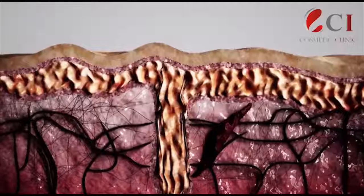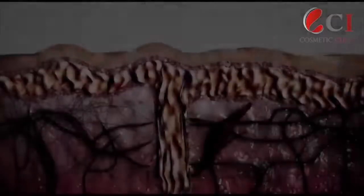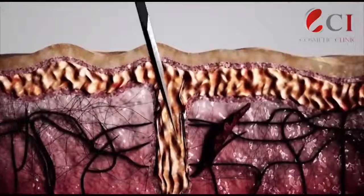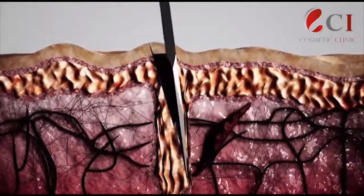After we've finished harvesting the necessary amount of hair graft from the donor region, we then proceed with the second phase, which is also called opening channels. In this phase, the doctor carefully opens holes for the new hair follicles to be planted in. This part is known as the most crucial phase.